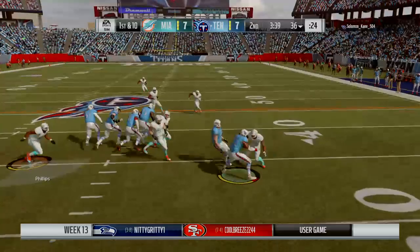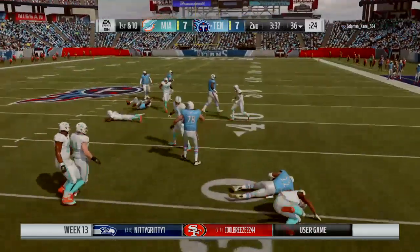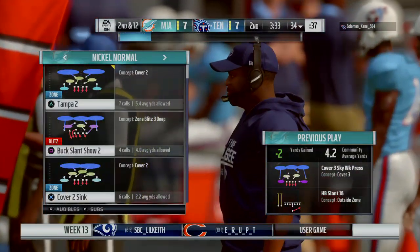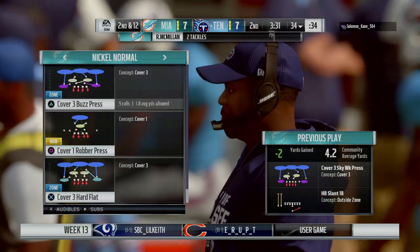They keep it on the ground. This time it's Henry. And he will lose yardage back to the 34-yard line. It's a loss of 2 there, bringing up second down.